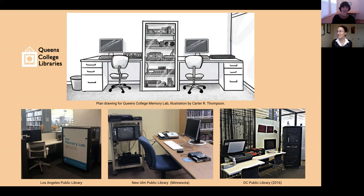This model I just thought I'd throw out there because it's newer. It's a partnership between Queens College in New York City and the Queens Memory Project, which is at the Queens Public Library. So it's a public library and a college, and it's not open to the public, but it's open to students, professors, and anyone else within the college community. You can use it, it's do it yourself, for free. The public can't use it, but they are going to open it up for planned community archiving days. And they offer way more formats than a normal memory lab.